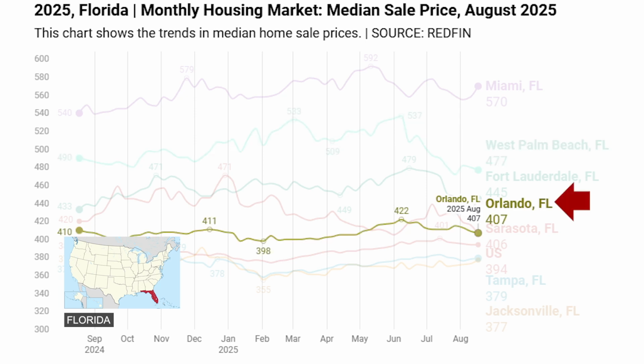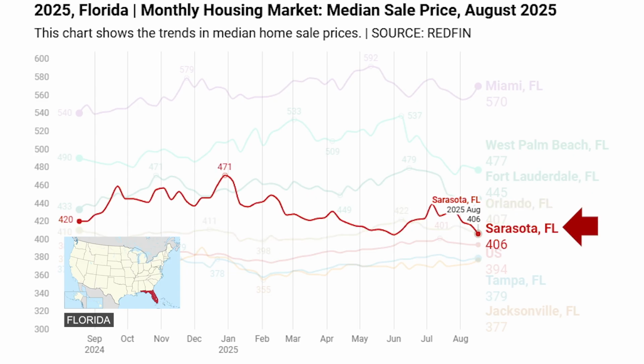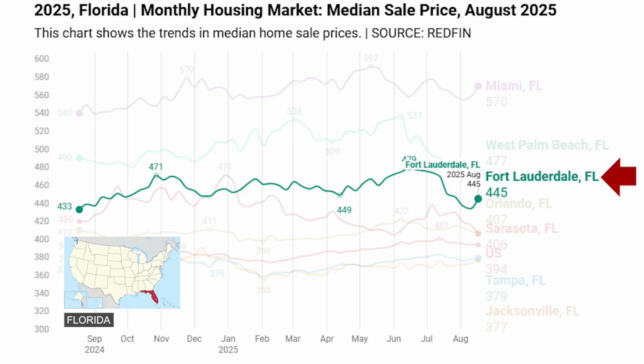Orlando, $407,000 this month, down from $410,000 last year. Sarasota, $406,000 this month, down from $420,000 last year. Fort Lauderdale, $445,000 this month, up from $433,000 last year.